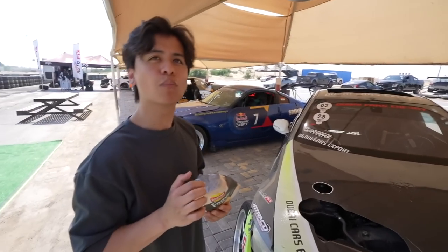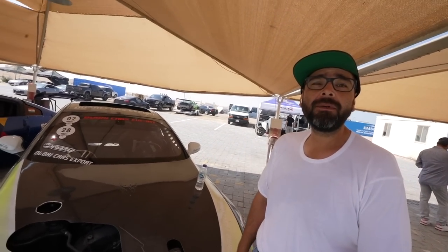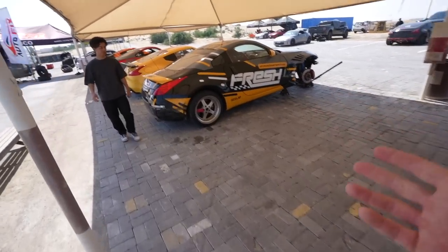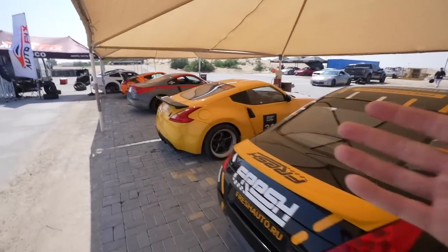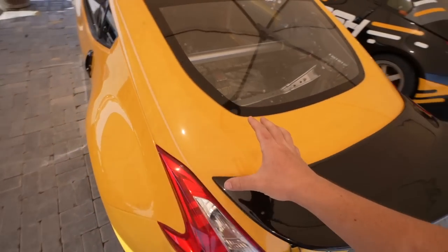And is there a tire size limit? 265. Okay, it's a proper comp then. 240 treadwear. You'll see some Falken tires here, that's what we've got. They're not Cs or Rs, okay? It's fair. It's basically as stock as it can get. Yeah, it's cool. There's a Z, Brandy, a bunch of Zs and a Mustang. That's pretty cool. If this is an original yellow 370, that's cool.